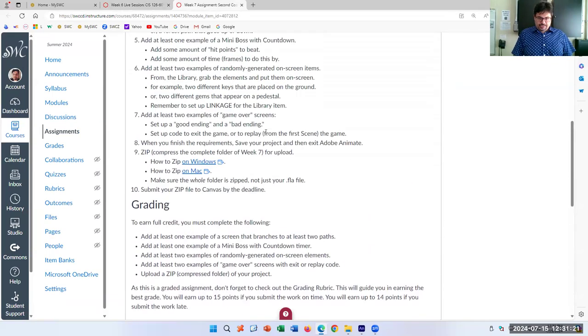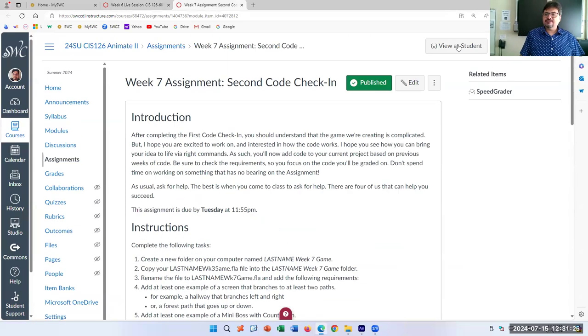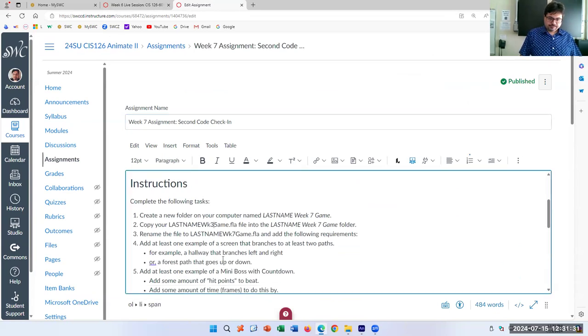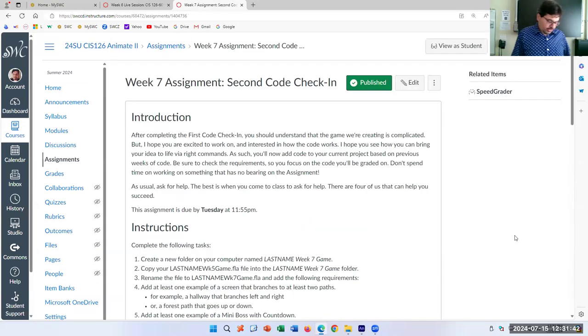So for this particular week's assignment, those are the details. There's a little mistake there. That's not week 35. Let me fix that. So you want to make sure your project works, because it's going to be the focus on your code working, not the visuals of it. We've graduated beyond visuals a while ago. It's about the code working.